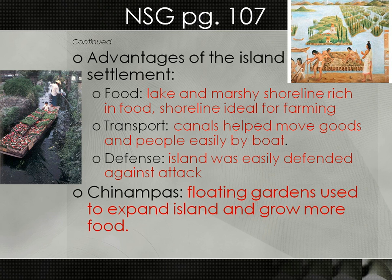One thing that's very interesting that the Aztecs did is that they built chinampas, which are floating gardens used to expand the island and grow more food, because as their population grew, they didn't have enough food. They were living on a lake. So they created these floating gardens.